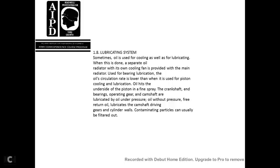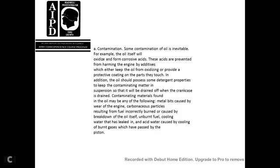1.8 Lubrication system. Sometimes oil is used for cooling as well as lubricating. When this is done with a separate oil radiator, only a cooling fan is provided with the main radiator. With bearing lubrication, the oil circulation rate is lower than when it is used with piston cooling lubrication. Oil hits the underside of the piston with a fine spray. The crankshaft bearings, operating gear, and camshaft are lubricated by oil under pressure. Without pressure, the free return oil lubricates the camshaft driving gears and cylinder walls. Contaminating particles can usually be filtered out.